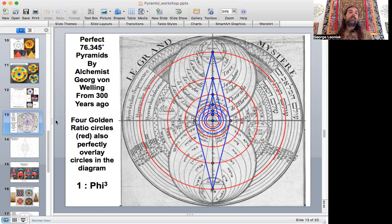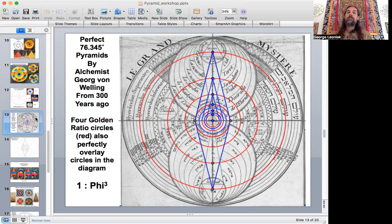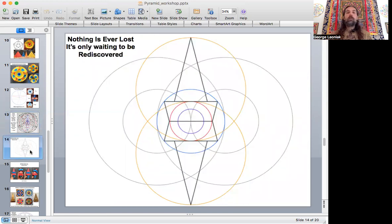But of course, with the techniques that we come up with here, nothing is ever lost. I mean, before I even saw this diagram with the double Russian pyramids, a couple of weeks before, I created this pattern that also will create the scaling angle of the pyramid or the cone. And of course, it's just waiting to be discovered within the sacred geometry. And there's a lot more to be discovered, which the new geometers on my Facebook group are discovering frequently.